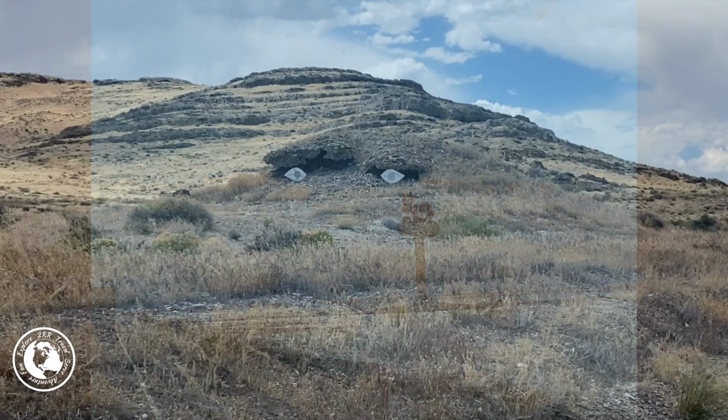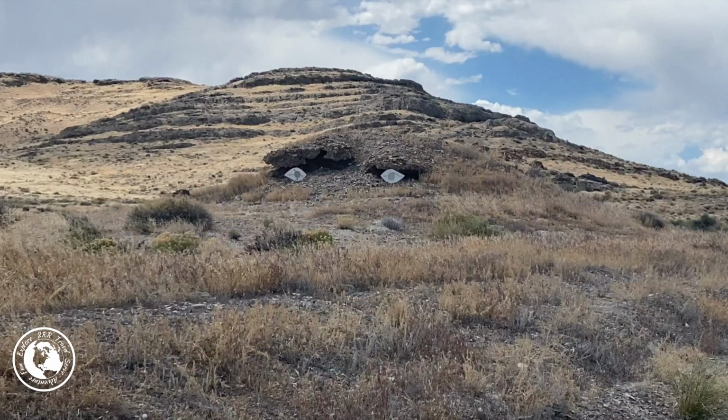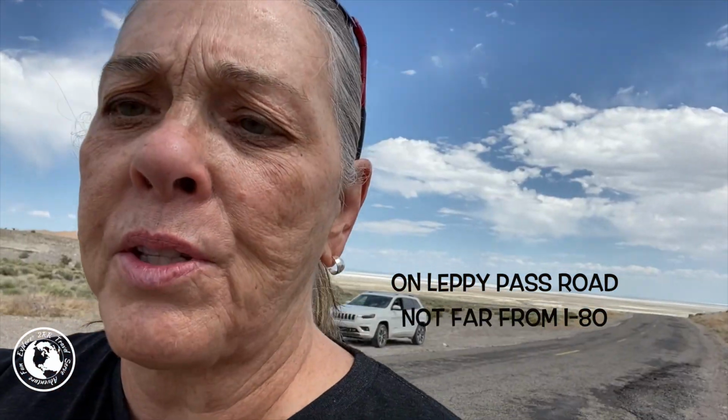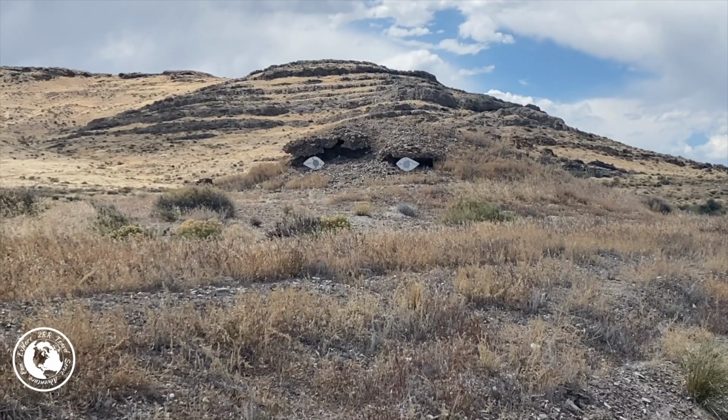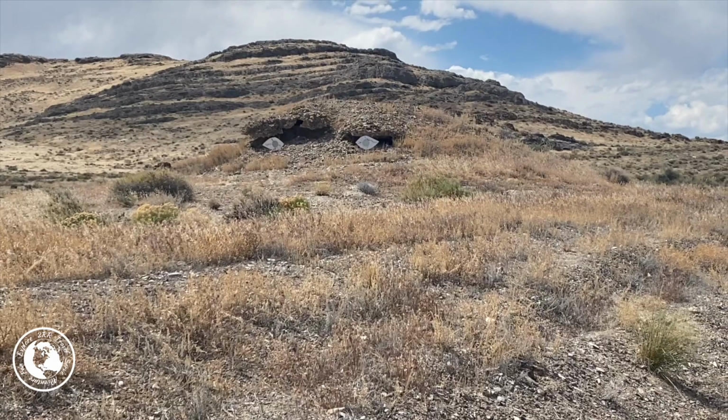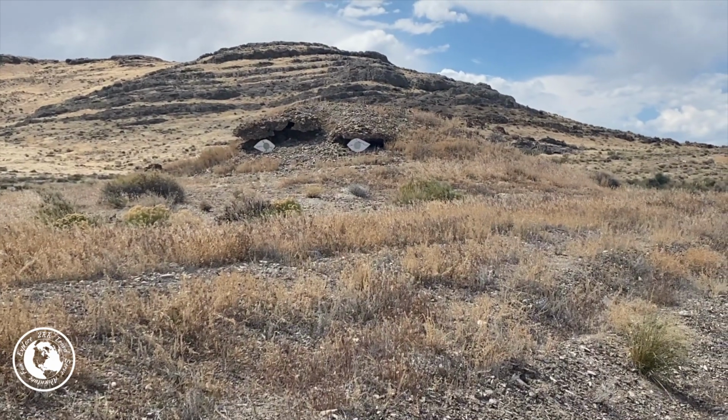Okay. Then there's this. I have no explanation. Along the road toward our campsite, there's this. Somebody decided to put eyes. Isn't he fabulous? I love him.